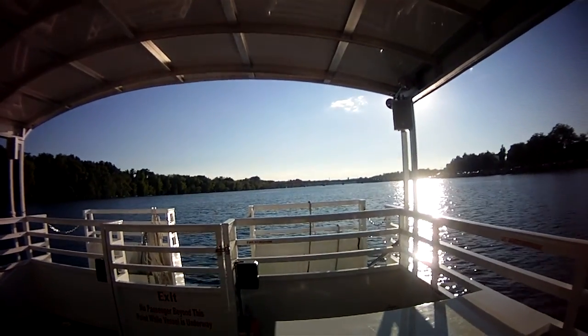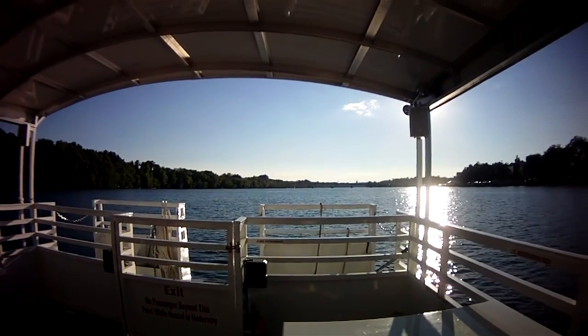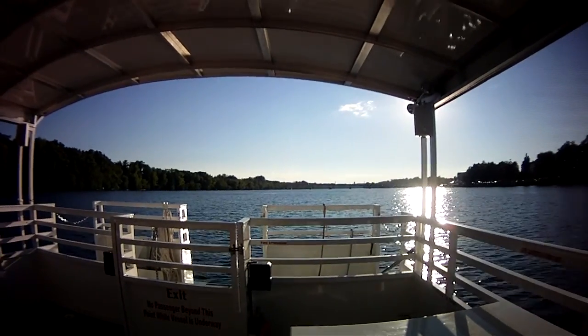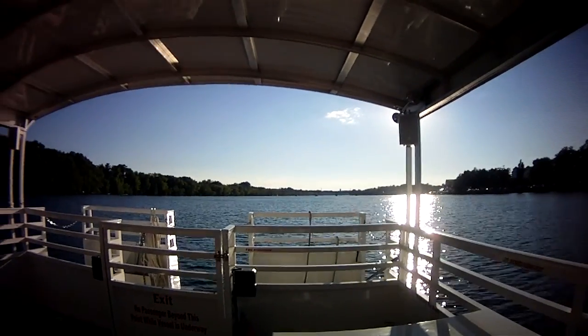Bridge up here. I'm led to believe this thing is supposed to be a temporary bridge, but it's permanently temporary. That's why it's kind of ugly.